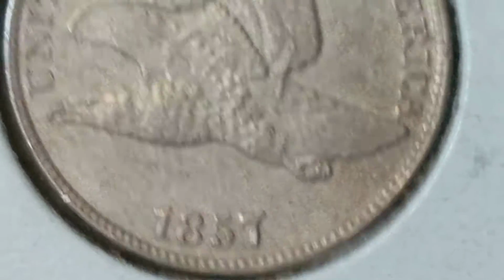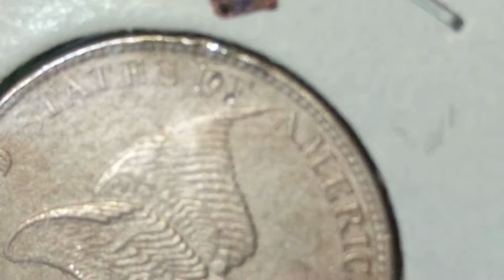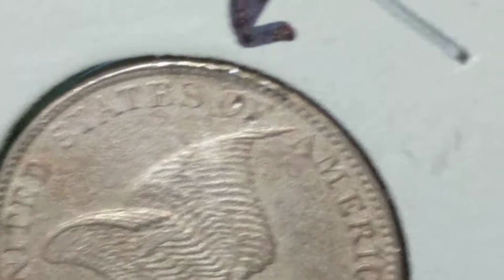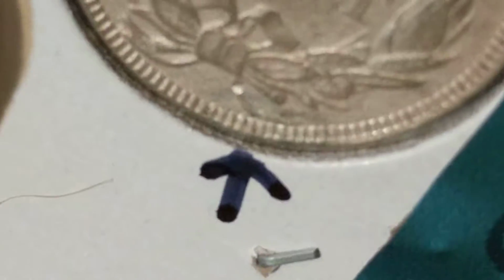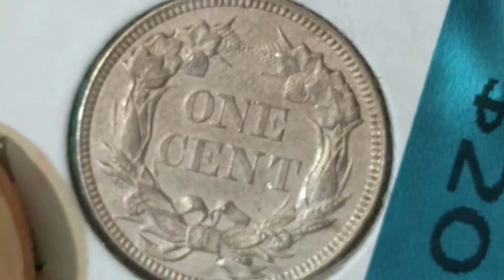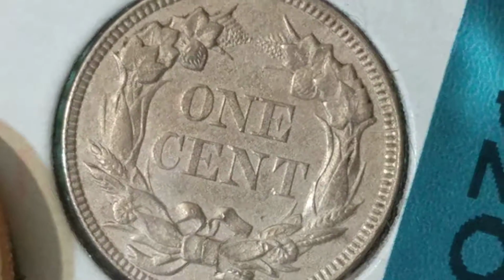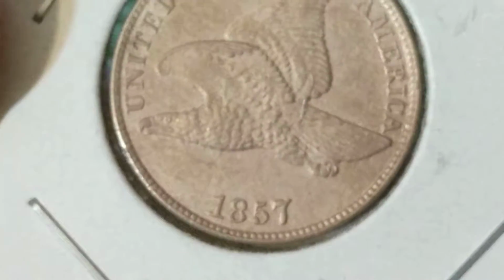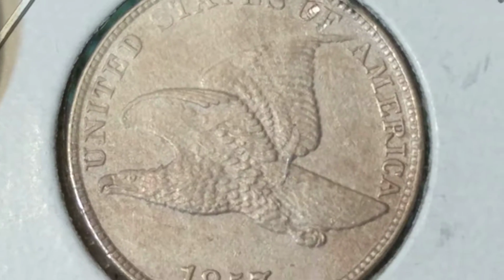The only problem is it's got some bashed up junk in the corner there. It's been hit a couple times and then some sort of gunk. And obviously it looks like it's been cleaned. But, you know, what can you do? Still just a really neat coin, I mean, it's from 1857. It's been through a few hands.